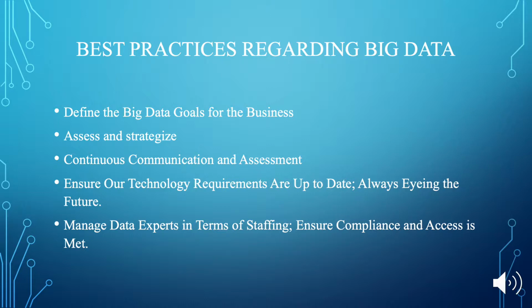Constant communication has to be a thing. So in continuous communication and assessment, we must make sure that we are hitting our milestones, effectively communicating new goals up and down the chain of command, and understanding and deciding where our inefficiencies lie and addressing the problems as we see fit.